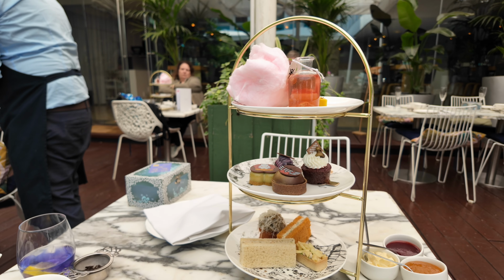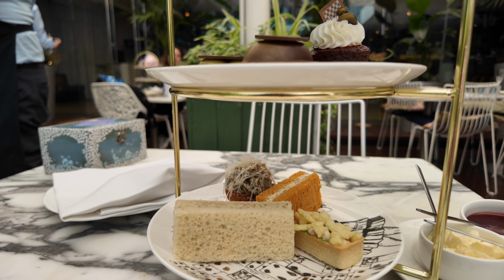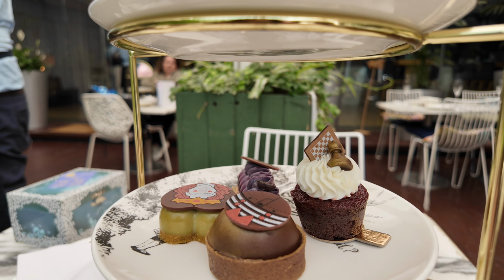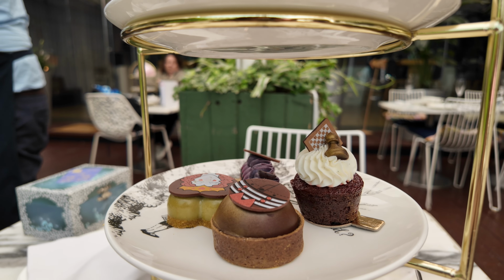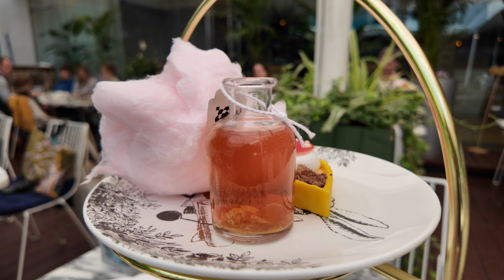So we've got our savoury bits down here. We've got 2 sandwiches and then a French toast at the back and a little tart at the front there as well. We've got another 4 sweet items here. There's a red velvet cupcake, a couple of tarts, a blueberry cheesecake at the back there, which I'm very excited to try, and then on the top, there's a lemon tart just hiding behind there.